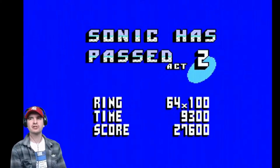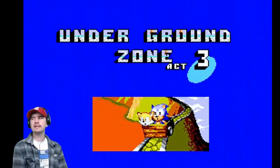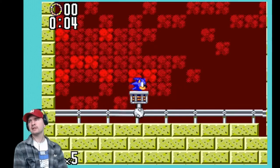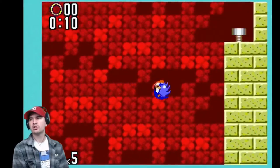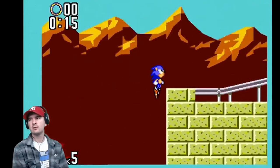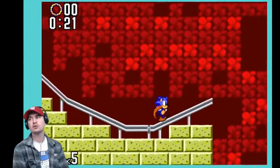Sonic has passed Act 2. Any outstanding rings and time is converted into points. Underground Act 3. Okay, Underground Act 3 is where we see Dr. Robotnik. Now, as the game was released before the Sega Genesis version, it represents the debut of character Tails, who became a mainstay in the series. Whilst the Master System version of the game was not initially released outside Europe and Brazil, it became available worldwide following the release on the Wii's Virtual Console in 2008.